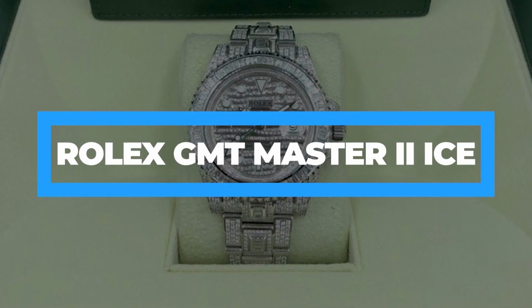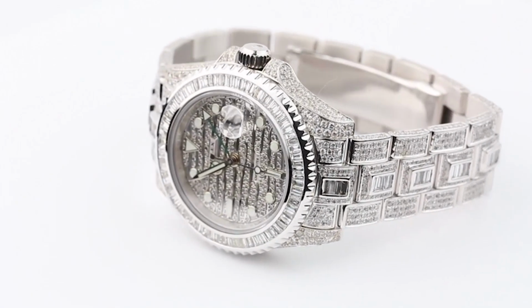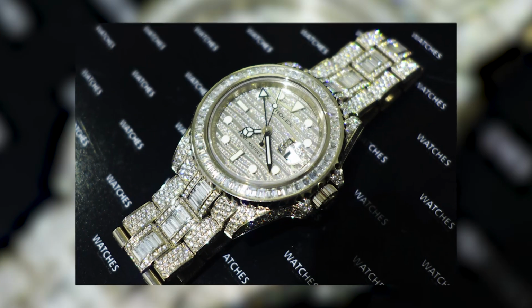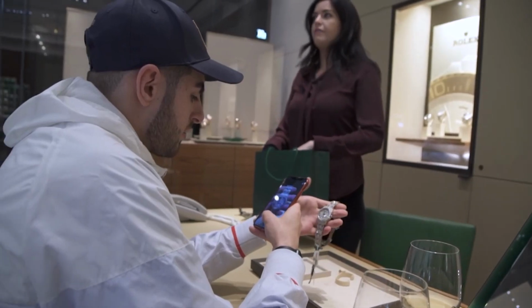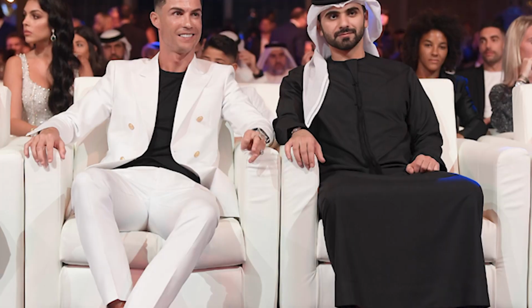Number 8. Rolex GMT-MASTER 2 Ice. Next on our list is also renowned for having been worn by another prestigious celebrity. The Rolex GMT-MASTER 2 Ice is a one-of-a-kind expensive watch you can currently buy from Rolex. This model was seen worn by world-renowned football star Cristiano Ronaldo during the 14th Dubai International Sports Conference.